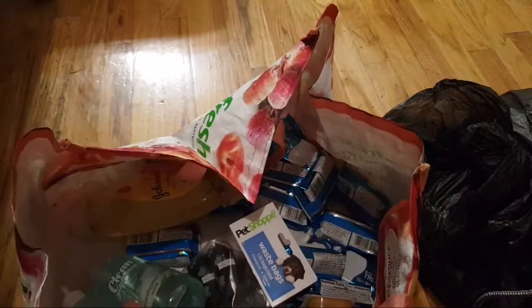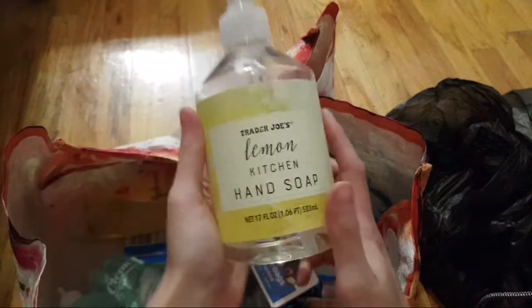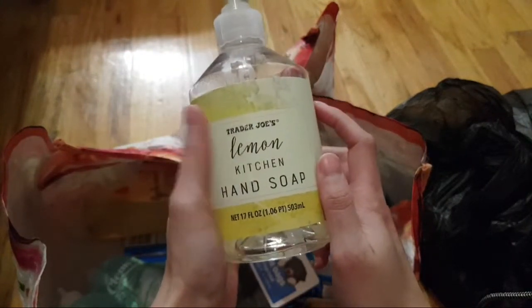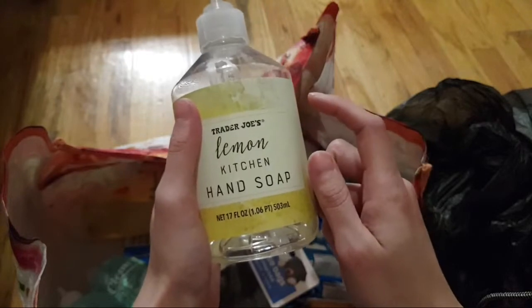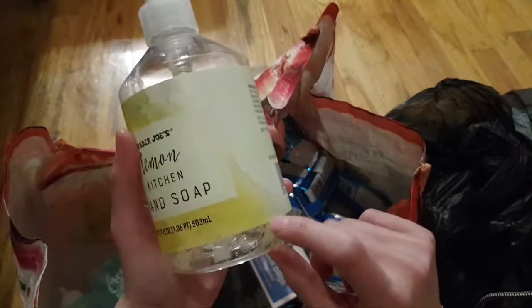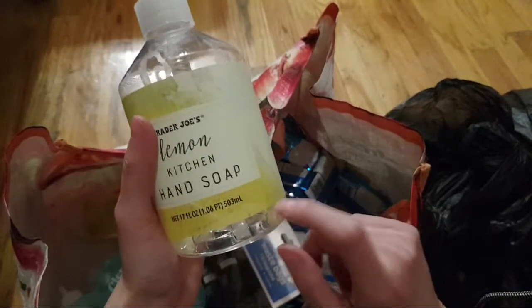Normally for hand soap, I like to buy from Trader Joe's. Trader Joe's has this really nice French milled soap. I forgot what it is, but it smells expensive, but it's only $3.49. So that one I really, really like. This, I feel, is really good at degreasing, but it's a little harsh on my hands.